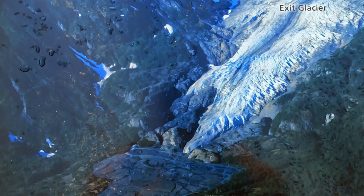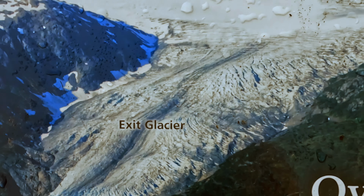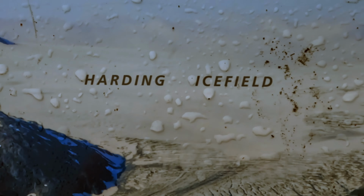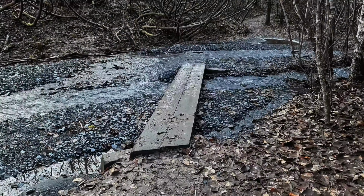And it's a little too late in the afternoon for me to do the Harding Icefield trail. But I'm going to do that tomorrow. That is a 6 to 8 hour hike, depending on if you want to do all of it, but it takes you up alongside the glacier, to much higher elevation with spectacular views.